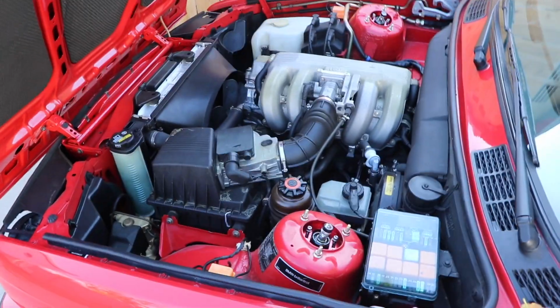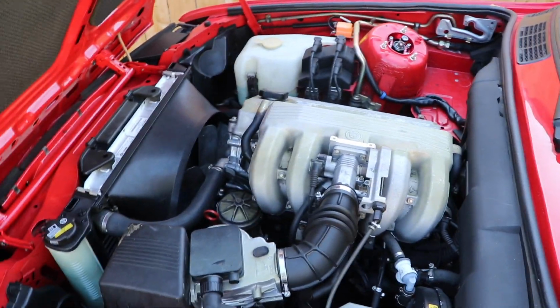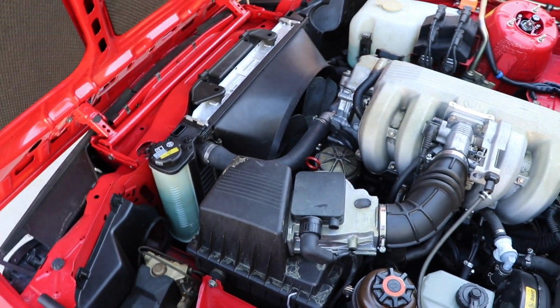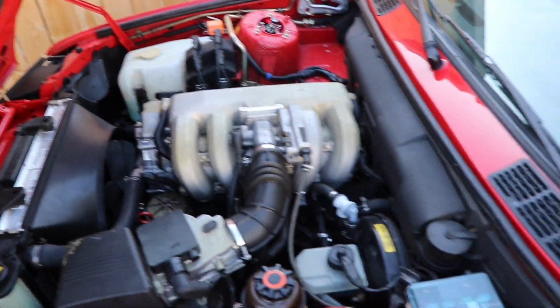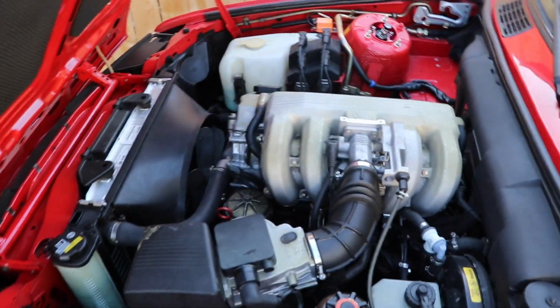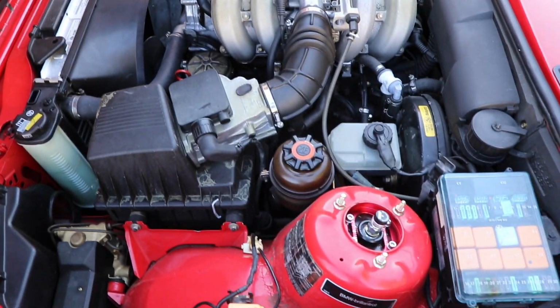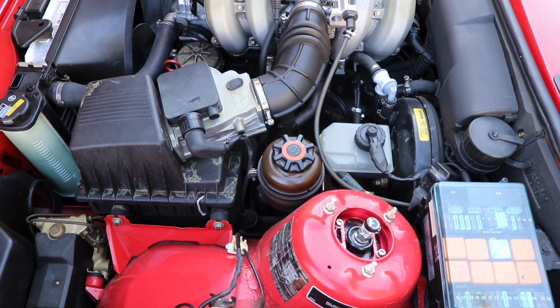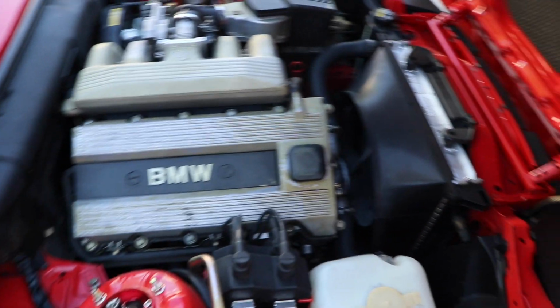And like I said, it's very simple, easy, and clean underneath the hood. No intake, no headers, no exhaust. I'm just running stock. Like I said, the motor's just really clean. It runs really strong, and I think when this motor goes and blows up, that's when I will do a motor swap of some kind.